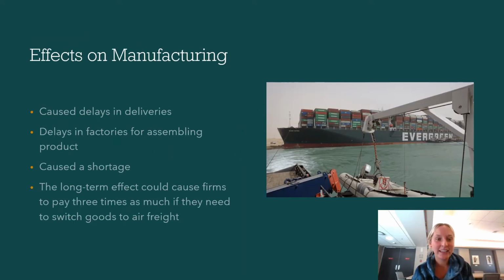Hi, I'm Molly, and I'll be talking about the effects on manufacturing. The blockage of the canal caused many problems in manufacturing. Goods were not able to be delivered on time, which caused a shortage, which then led to a halt for factories to assemble their products. A UK company said it had 20 containers of goods stranded on the Ever Given.